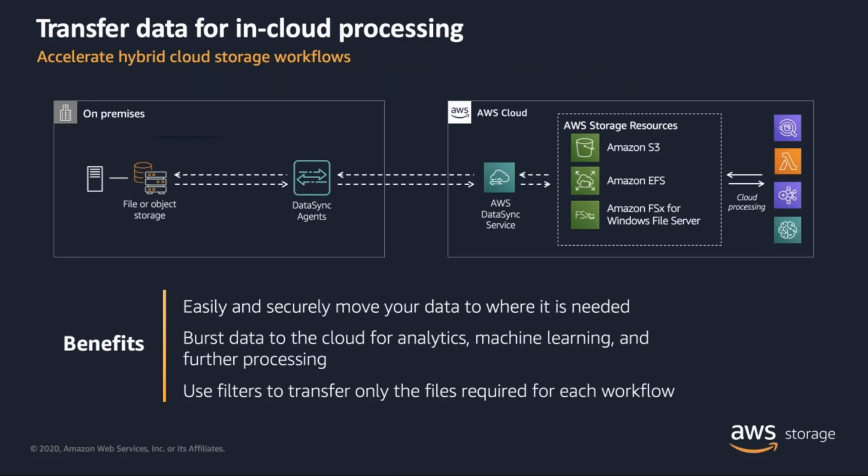Finally, you can use AWS DataSync to accelerate and schedule transfers from on-premises systems into or out of AWS for processing. DataSync can speed up critical hybrid cloud storage workflows in industries that need to move active files into AWS quickly, including video production and media and entertainment, seismic research in oil and gas, machine learning in life sciences, and big data analytics in finance.